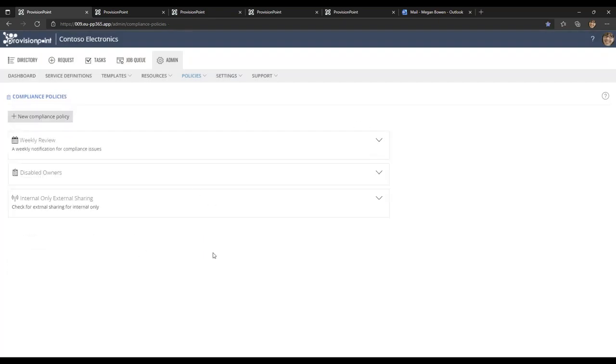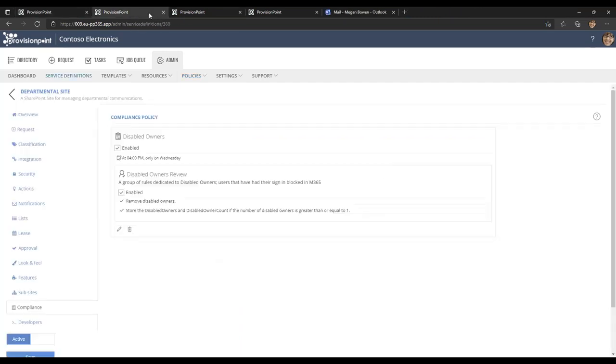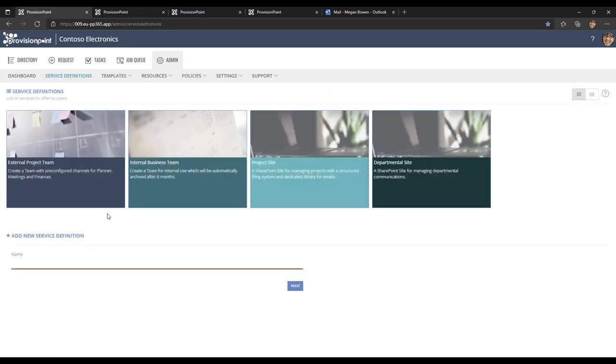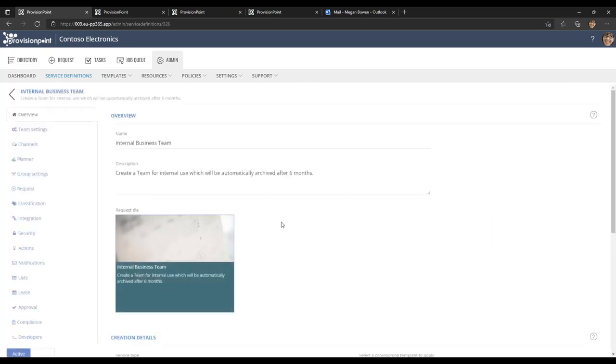So now I've got my compliance policies, I'm going to need to jump into a service definition. So let me find my service definitions here. So I'm in my admin area. This is where I can configure any service definitions. I've got 4 available to me. And this one is going to be looking at internal options.